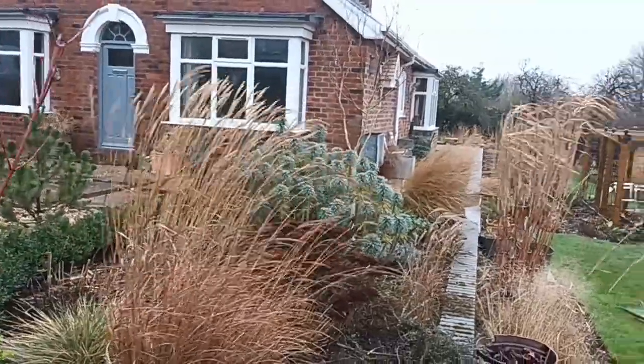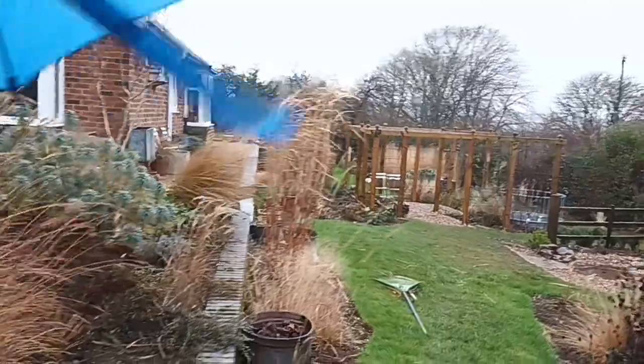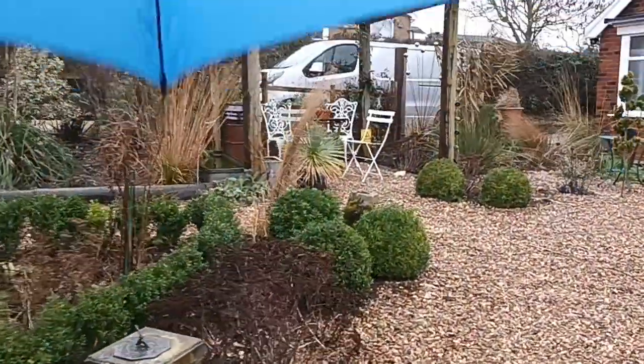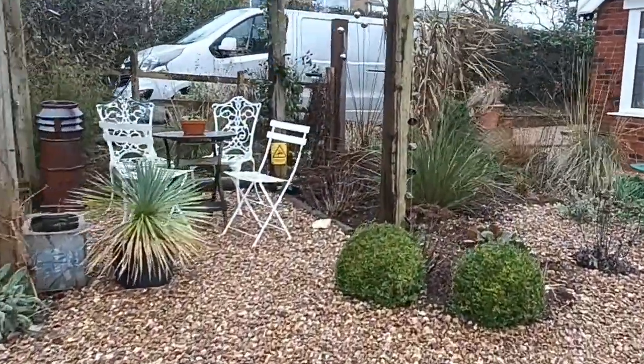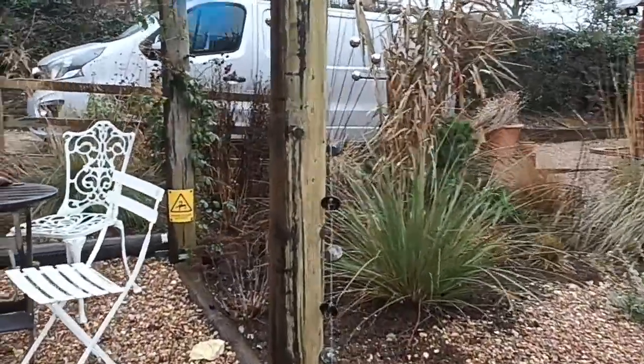Looking good. Even in the wet, the ornamental grasses look fantastic. And this is why I'm reluctant to cut back too soon. And it is too soon. And I've seen some of you are cutting back. And the only people I'd recommend cut plants back at this time of year are the big gardens, the massive ones who've got a limited amount of staff and they have to do it.